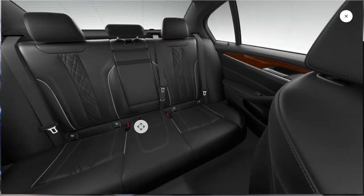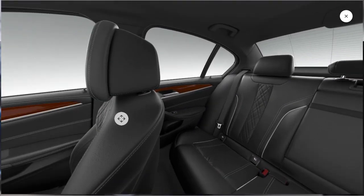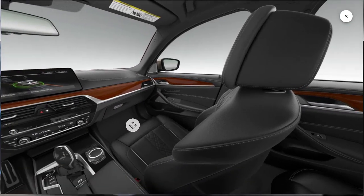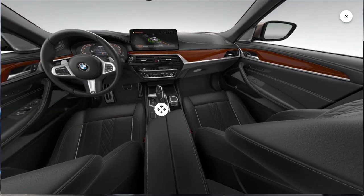I could just see not being happy with the cognac simply because it was not in the Napa leather trim. That's really the only thing for me that was holding back that particular interior color. Okay, we've had a good look around. Now let's move on and continue with the build.